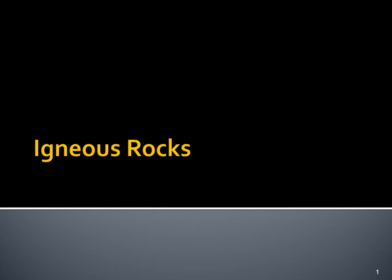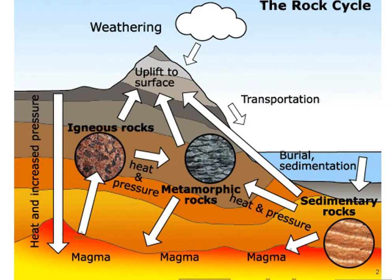In this video, we're going to talk about igneous rocks. So igneous rocks are part of the rock cycle. Igneous rocks are going to form by the cooling of molten rock.